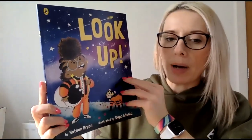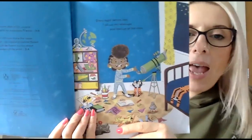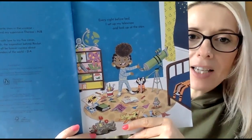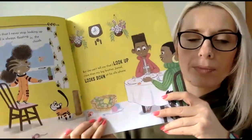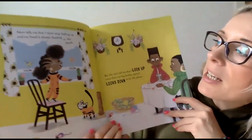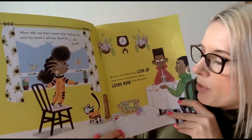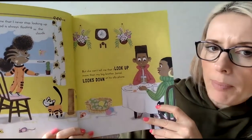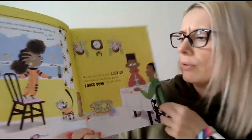So Look Up by Nathan Bryan. Every night before bed, I set up my telescope and look up at the stars. Mum tells me that I never stop looking up and my head is always floating in the clouds. But she can't tell me that I look up more than my brother Jamal looks down at his silly phone.